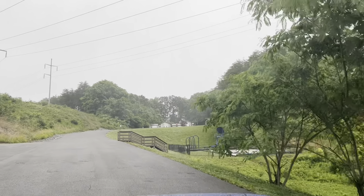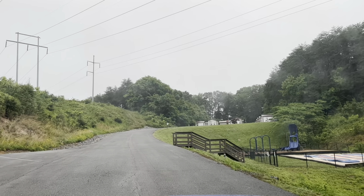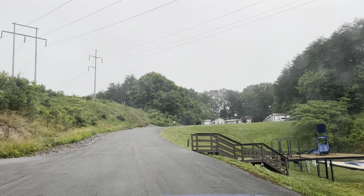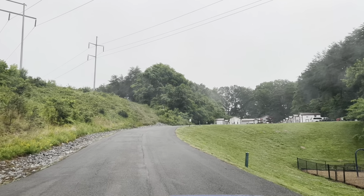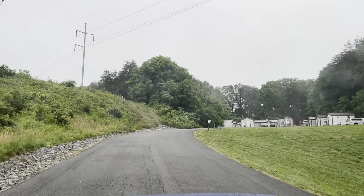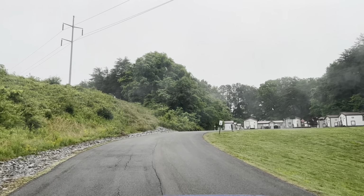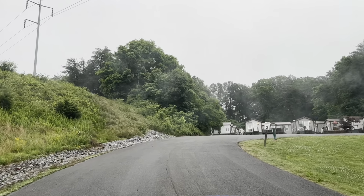Over there to our right, we have a kids playground. It's one of a couple. And it's got one of those inflatable bounce pads that they can play on. And coming up here are some of the cabins. Actually, probably the better part of the cabins.